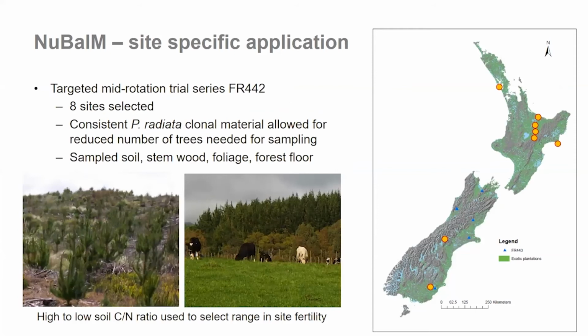We achieved this by targeting a trial series across a range of soil fertility with clonal tree plantings. The sites were selected based on soil carbon to nitrogen ratio, which is an indicator of low to high fertility. We sampled the soil, stemwood, foliage and forest floor at each of these sites to know how related the soil results were to the stem, foliage and forest floor. If they were highly related, we then had confidence in using the soil to describe the site fertility.